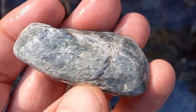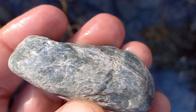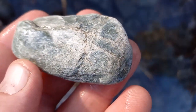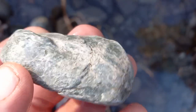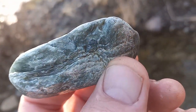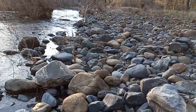And this looks like a piece of maybe nephrite stuff. A river jade, because we got those samples of jade. Sure looks like the stuff. Take that home and buff it out and see for sure. Nice piece of gneiss.